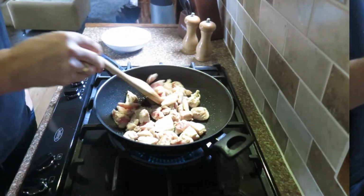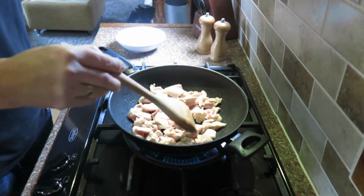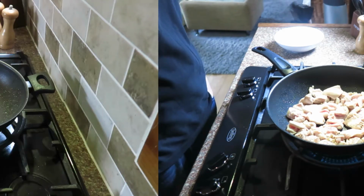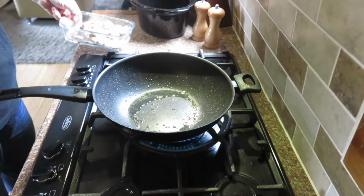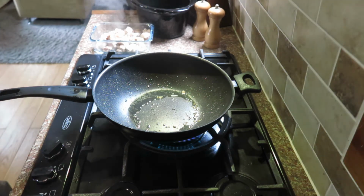Right, this is getting a nice seal to it now. As you can see, most of it is sealed. So come back to me in a few minutes and I'll just finish this off, and then we'll put the vegetables through. Okay, that's the chicken taken out and placed into a side dish for now. I just want to get on with the vegetables.